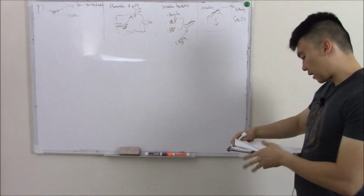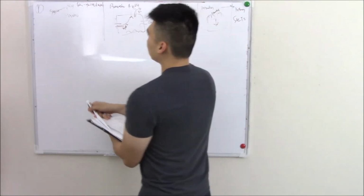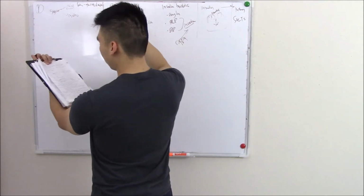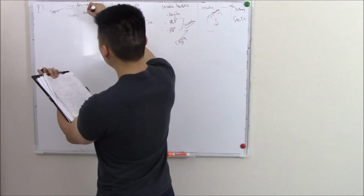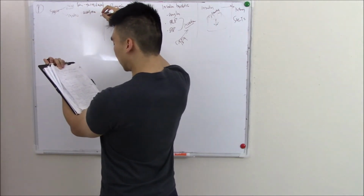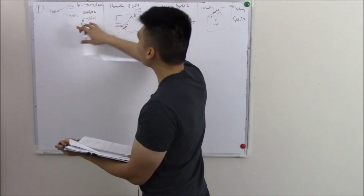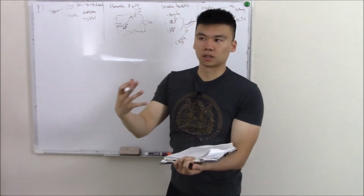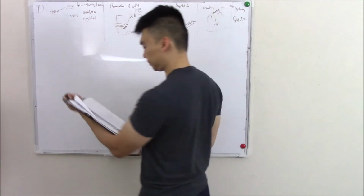So, looking at the pathway, we'll just start from the beginning. We can stop the breakdown of the polysaccharides by blocking alpha glucosidase. This is going to be drugs like acarbose and miglitol, and they block it from breaking down into monosaccharides and getting reabsorbed. So you get a little less sugar into your body, which helps with your diabetes and your high blood sugar.